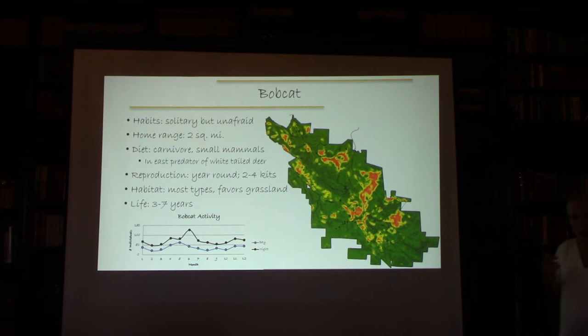Their home range is about 2 square miles, so to keep that in perspective, the preserve is 31 square miles in total. So 2 square miles would be a little chunk of that. And they are strictly carnivores. There's really no evidence of them eating, for nutrition purposes, other things. They might, like your dog, eat grass because they've got an upset stomach or something, but in general, they're all carnivore. They have 2 to 4 young, and they are reported as liking most types of vegetation and habitat outside of the preserve, but as I said, we got a very clear pattern here with our data, which is pretty cool.